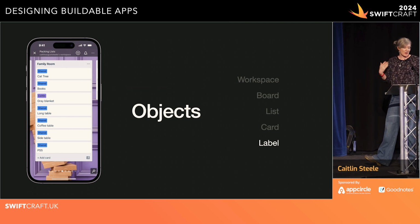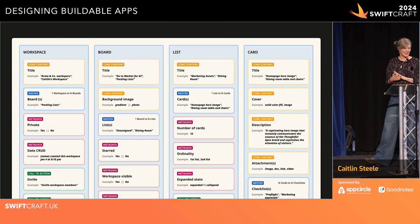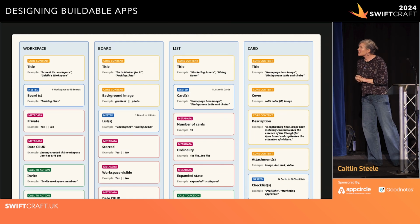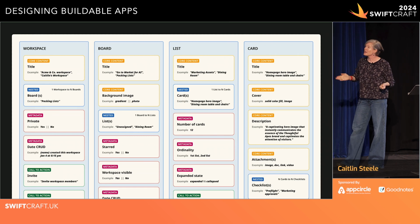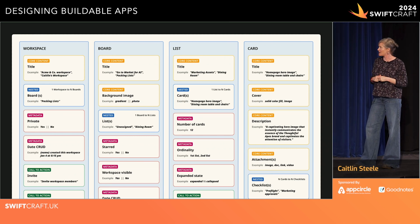So what does an object map look like? What am I talking about when I'm talking about that? It's kind of busy here, but I've got one column for each of my objects. Blue stands for object. I've got yellow for my core content.